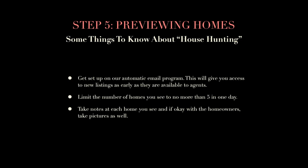Also, it's very important to take notes at each home and even ask if it's okay with the homeowners for you to take pictures as well. And nowadays, with our new technology, it's always great to have your smartphone next to you snapping pictures. It's a great way to remember some of the details of a home, especially if the photos that are available online with the listing don't show some characteristics that you maybe want to remember.